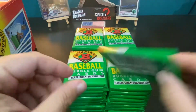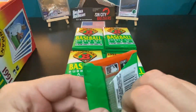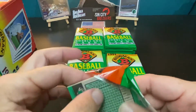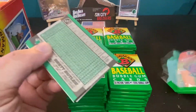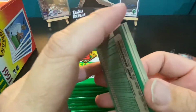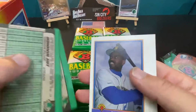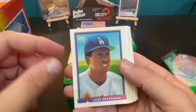But tonight we are here looking for Chipper Jones, Mike Mussina, and a slew, Jim Thome, Pudge Rodriguez. So many of these great Hall of Fame rookies in this set. And I think there's 5. We just had this conversation the other night. So I think there's 5 Hall of Famers, but we will go through.